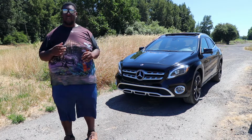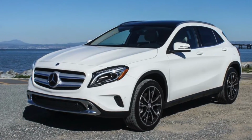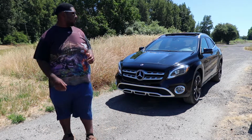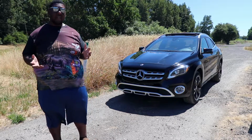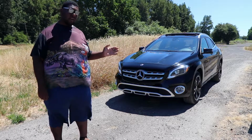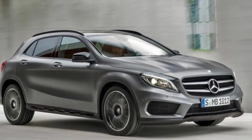I like that they moved the fog lights from the previous one from the inside onto the outside, which is nice. The LED headlights look great. The LED tail lights look great. There are no bad lines on this car, to be honest. The only thing I'm not really that keen on is just the regular standard non-AMG front. But it doesn't look bad. It's just my personal preference.